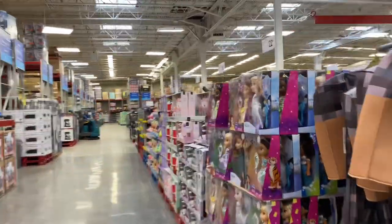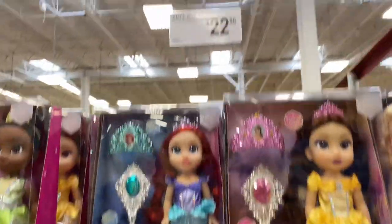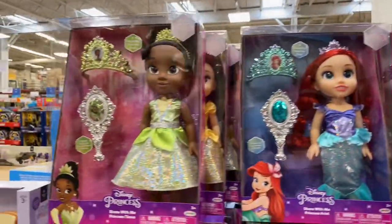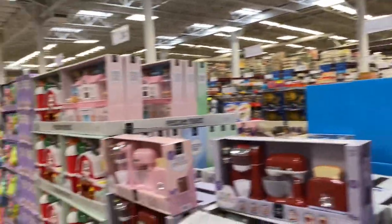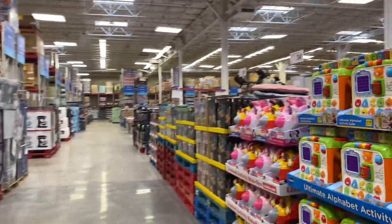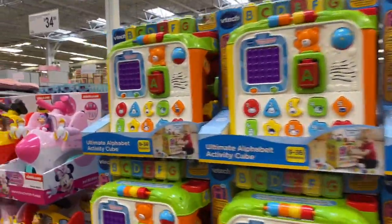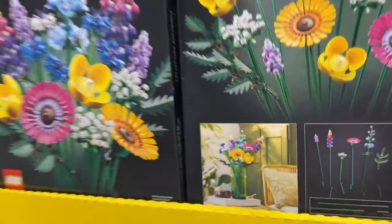Let's keep moving. I think a lot of this stuff they're putting out for Christmas, y'all. They have these Disney princesses for $22.98. Oh, look at Tiana. Hey. Hi. Yep. They're putting all this Christmas stuff out, Christmas toys. So if y'all need to come get Christmas toys, y'all come to Sam's.